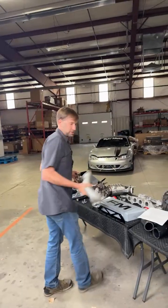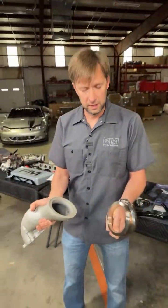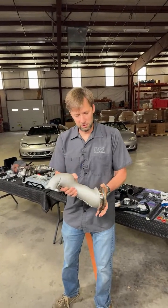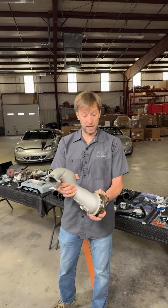So, first, I'll show you the interface here. This is a 4-inch V-band. It just mates up like that, and there's a V-band clamp over there, take my word for it, that holds these two parts together. So, that's how that works.